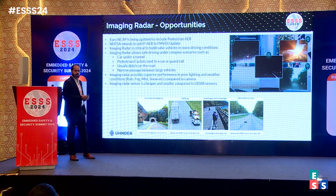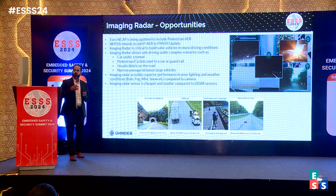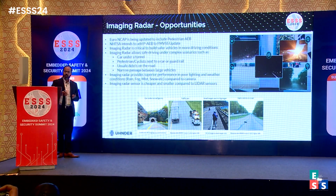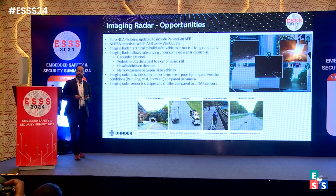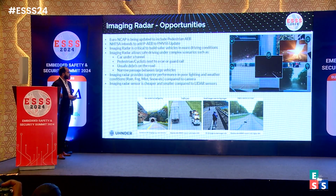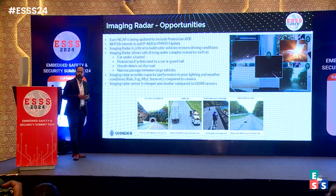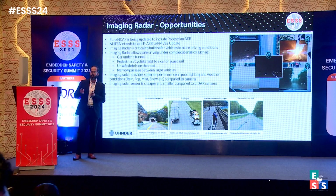We also saw that the imaging radar shows a lot of potential because it allows safe driving or an ADAS feature in very complex scenarios. And the most important thing is that the imaging radar works under very difficult weather conditions. It also works under difficult lighting conditions where most of the time the camera would fail. So you need a radar system to accompany a camera sensor. And finally, last but not the least, the imaging radar sensor is much cheaper and smaller compared to the LiDAR sensor, which is another alternative.